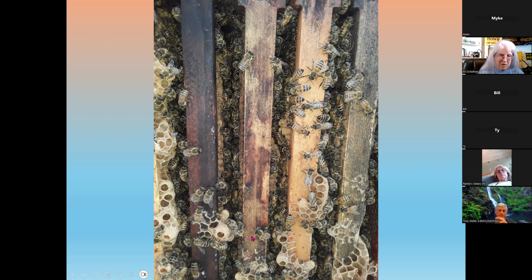So take a picture, and if you have any doubts, when you put this down, mark the tops of the frames with a paint marker or a little piece of tape or Sharpie or anything, so that if you want to come back and check them, you know which frames looked kind of odd. But this looks, I don't know, does anybody really think there's a queen cell here? I'm thinking drone. And sometimes they will do it at odd angles.